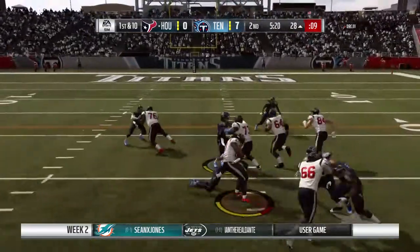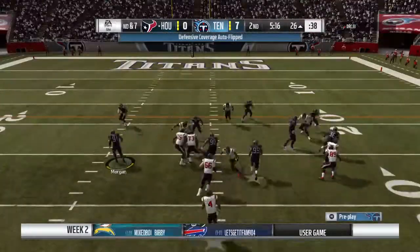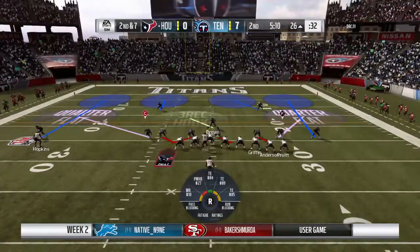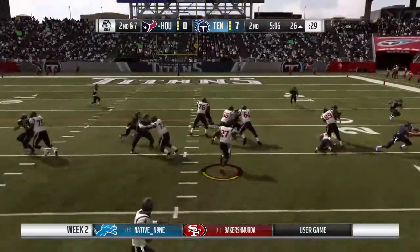They'll run it here. This is Deontay Foreman. And he'll take this down just shy of the 25-yard line. Give him 3 on first down. It'll set up a 2nd and 7. Not much happening there on first down. I thought there might have been a hole for a split second. Yeah, but it dried up pretty quickly, didn't it?